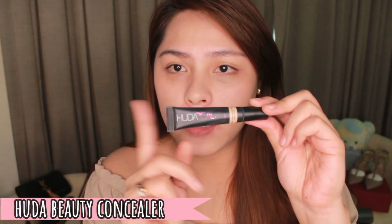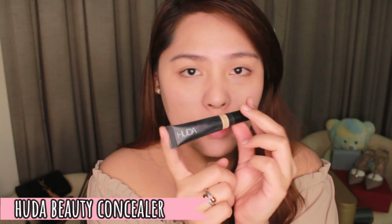After ng sunscreen is concealer. For concealer, I am using Huda Beauty. I am so obsessed with Huda Beauty makeup, guys. Ito yung ginagamit kong concealer right now. It's a high coverage creamy concealer and talaga naka-cover niya talaga ang ating mga imperfections. Like me, I have really a dark circle under my eyes. For concealer, guys, it is much better if you use one tone lighter than your skin or talagang actual tone ng skin niyo.